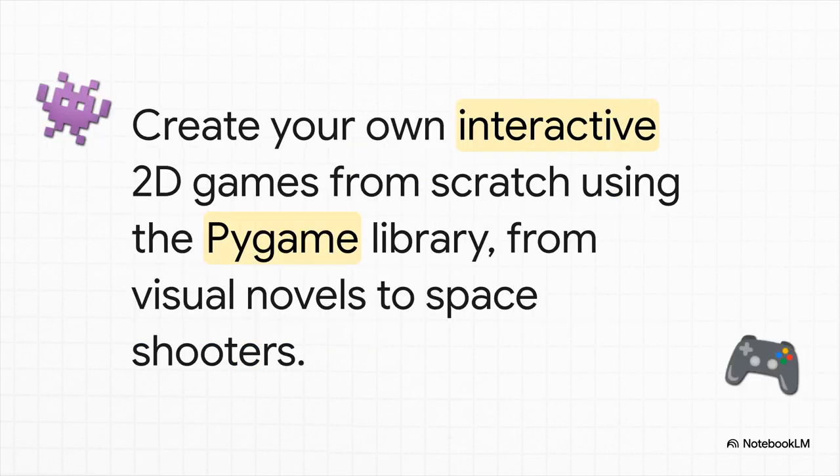And yeah, you can totally become a game developer. You can create much more complex 2D games, bringing entire worlds and characters to life. Think epic adventures or cool retro-style arcade games. If you can dream it up, you can probably build it.